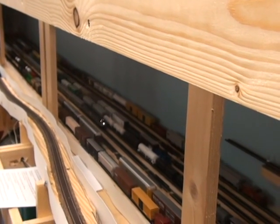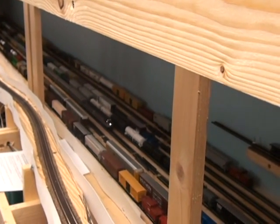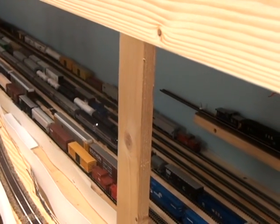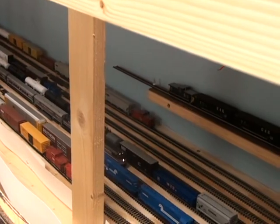We begin the nickel tour of the railroad here at Charleston, West Virginia. This is the staging yard for the west end of the railroad and represents Charleston and other points to the west of our model territory.